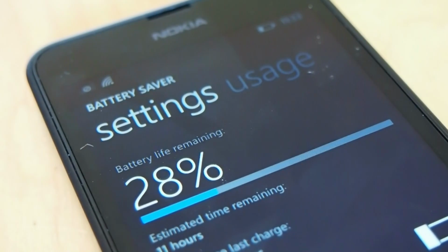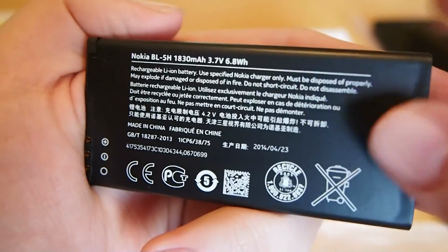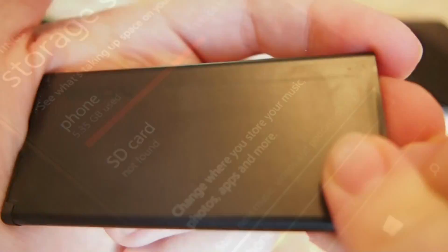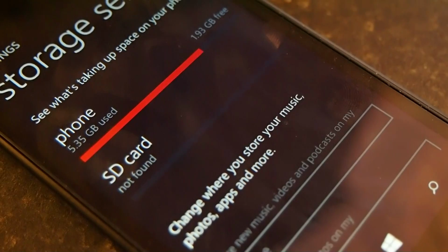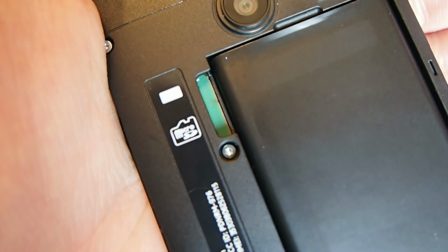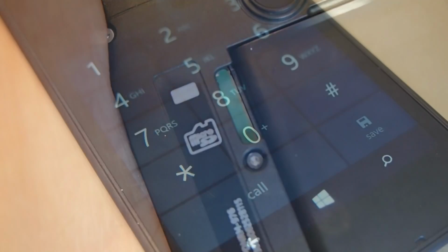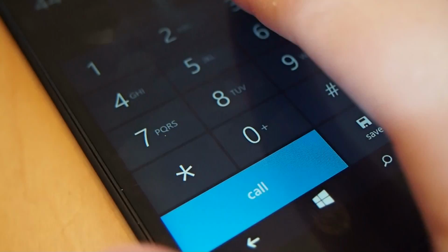I've found the battery life to be pretty good. It comes with a 1830mAh battery, which is a good capacity for a budget phone. 8GB internal storage is included on the 630, which should be sufficient for the average user. However, a microSD slot is available if you want to store more music and videos. The reception is decent and calls sounded clear without any drops.